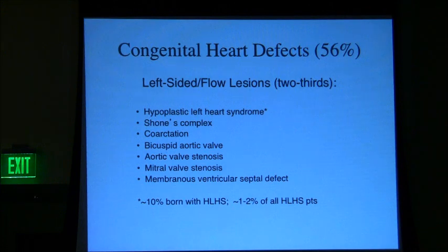And so of those half or so of the kids that have heart defects, I've broken it down into two categories. The first category, which accounts for about two-thirds, are those that have basically anything either affecting the left-sided structures or a hole in the heart called the ventricular septal defect.